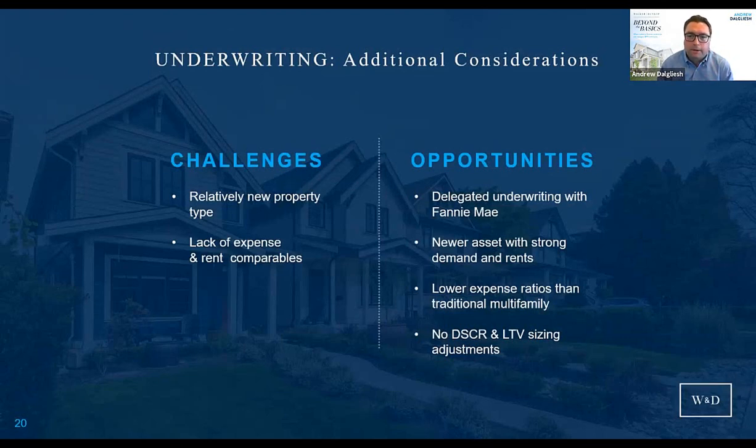Build-for-rent properties typically have higher rents than traditional multifamily, in conjunction with per-unit expenses that are similar to and oftentimes lower than that of traditional apartments. This results in favorable expense ratios. Additionally, the build-for-rent assets that we are seeing as of recently tend to be recently stabilized or newer assets. The low expense ratios and newer property condition really help us lean into interest-only terms for our build-for-rent assets.